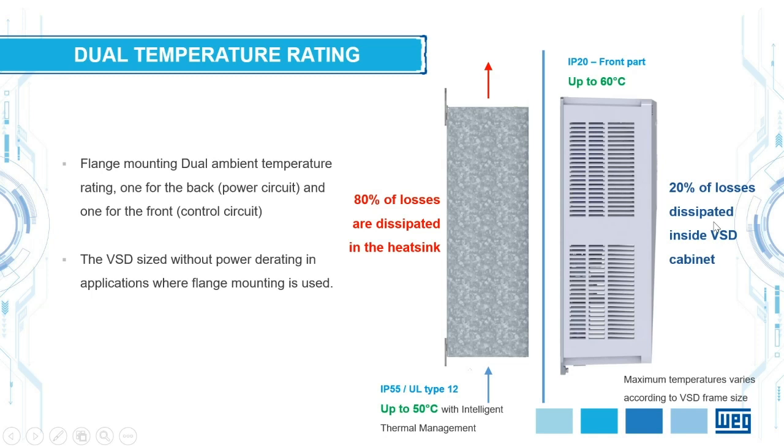And the CFW900, based on this condition, defines two different temperature levels for flange mounting, including the outside part, the heatsink, and the front part installed in the cabinet. We can see here that the heatsink is capable of operating at a maximum of 50 degrees C, considering in this case frame size A, for example. And in the same frame size, the front part in the cabinet can be installed up to 60 degrees C. What does this mean? Externally, the drive will use the fresh air available outside the cabinet, and the internal part of the cabinet, which shares the same hot condition with other devices, may have a different design. It means a cabinet without ventilation or with reduced ventilation.